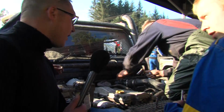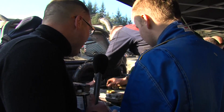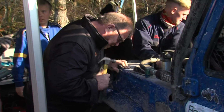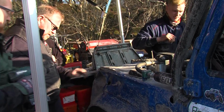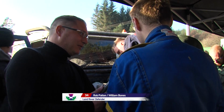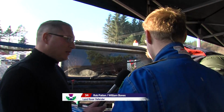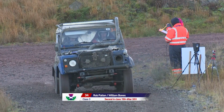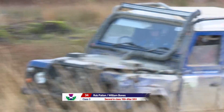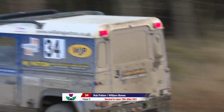Rob? Yeah? Team frantically working on the car, tightening all the turbo hoses. You've hit something really hard. Not going well so far? It's going well enough, sure. It's alright, it was a good stage too. She just slid out on me and I couldn't get her back on line, but we'll go again and see how far we get. That's all we can do.